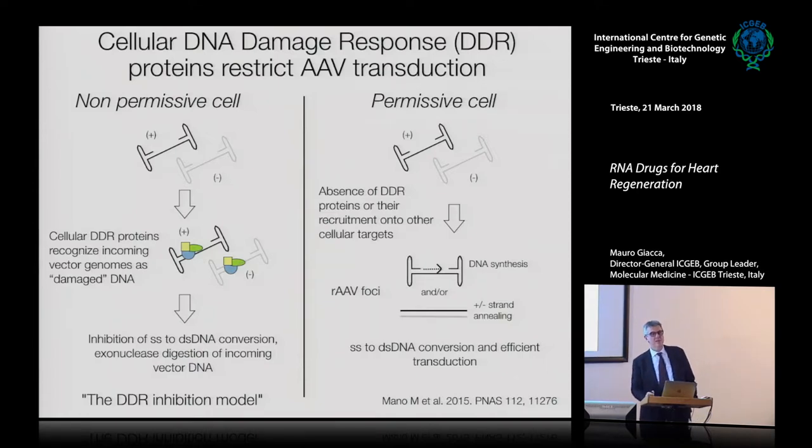I'm speaking of proteins involved in the first steps of homologous recombination, like MRE11, RAD50, NBS1, MDC1. And so this is the reason why these vectors are ineffective. Post-mitotic cells basically don't express these proteins, because homologous recombination requires S-phase. S-phase will never occur in cardiomyocytes or in a neuron, and so these proteins are transcriptionally downregulated. So the vector enters these cells and can happily be converted from single strand to double strand, and then it stays there basically forever.